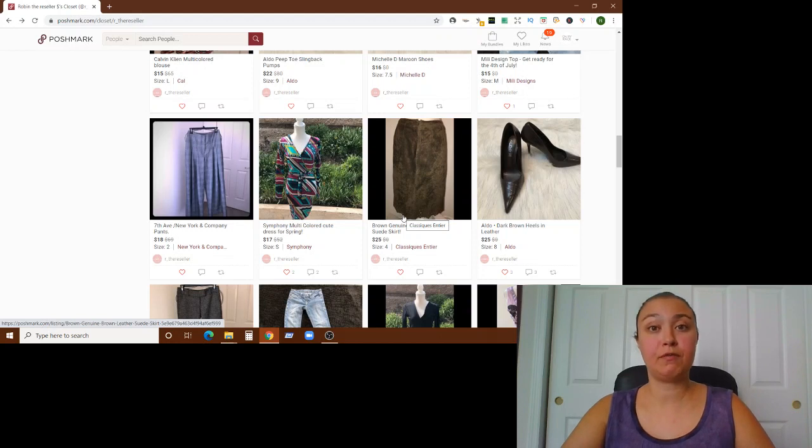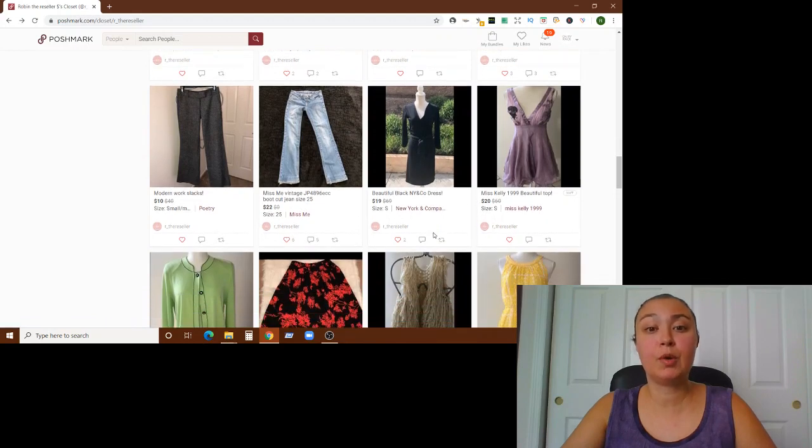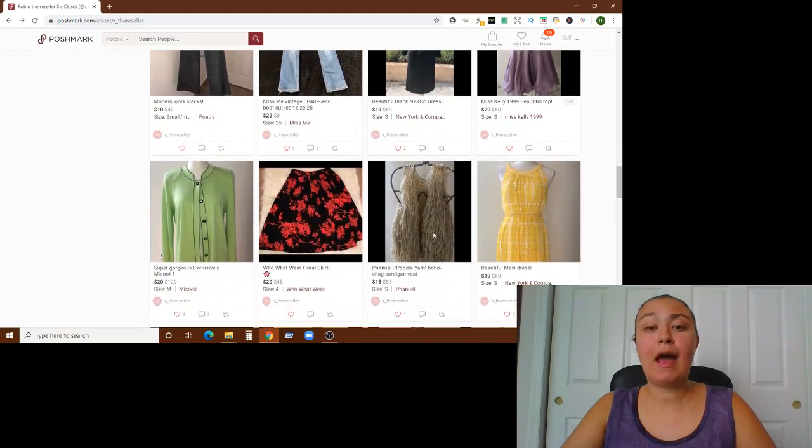I do think that you're off to a good start. You have a few, like this Classiques Entier, I don't know how to exactly say it. This is a genuine leather suede skirt. You could increase the price on this. This is a couple $100 item. So you have some things that could do well for you. And I think you have some nice basics.